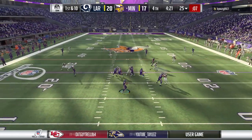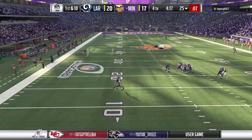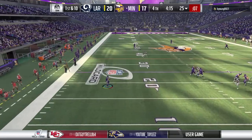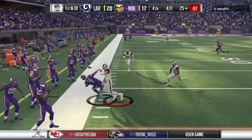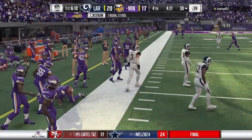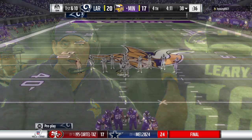On 1st and 10, here's Keenum. They still can't get it. Good coverage downfield led to him taking off, picking up the 1st down on a 13-yard run.